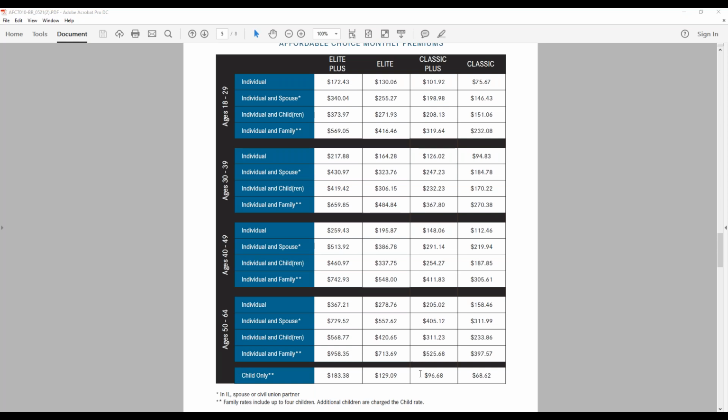Also, the child only benefit here, you can write this on a child. So if their parents have health insurance through their job and it's too expensive to add their child on, you can write this as a child only policy as well. I personally have this on my children. It works out great.